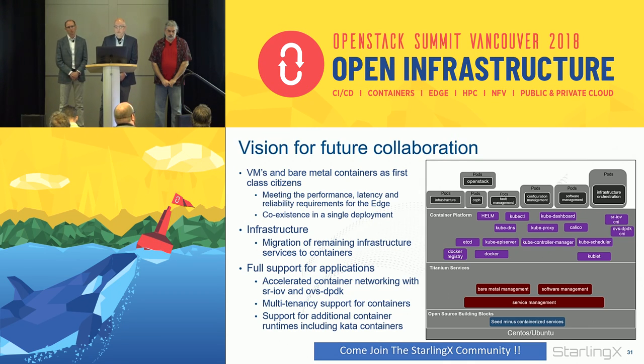I touched on we are already doing some work with containers, but we really see VMs and bare metal containers as being first class citizens that meet the performance, latency, and reliability requirements of the edge, and being able to coexist with VMs in a single deployment. So as part of that vision, on the infrastructure side, we need to complete the containerization of the infrastructure itself. And then we need to look at the full support of application workloads.